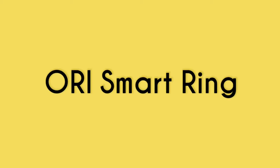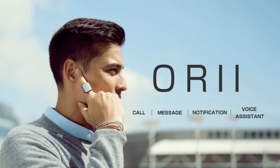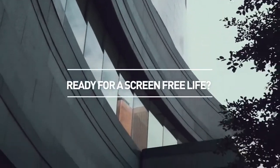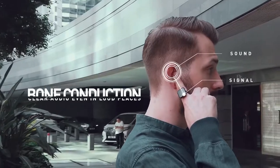Next product we have has something to do with some next level technology, which will make sure you look really cool hands down. ORII Smart Ring. This is an alternative for the age-old mobile hands-frees or Bluetooth headsets, making the audio both in and out of mobile calls go through the smart ring you wear. The ring will vibrate on call, and using bone conduction technology, make sure that you hear as well as speak loud and clear to both sides of the conversation.